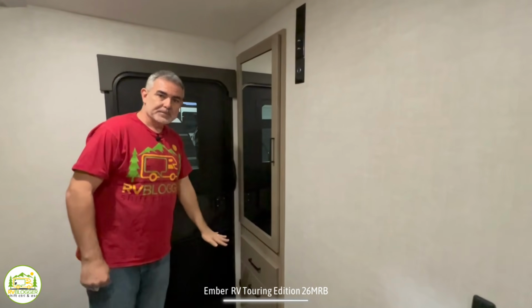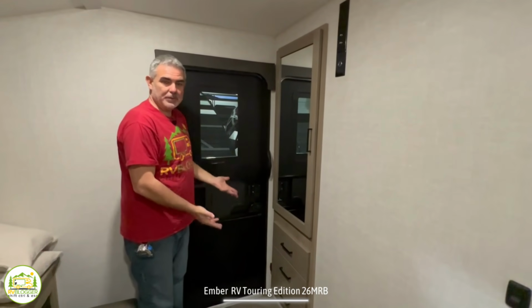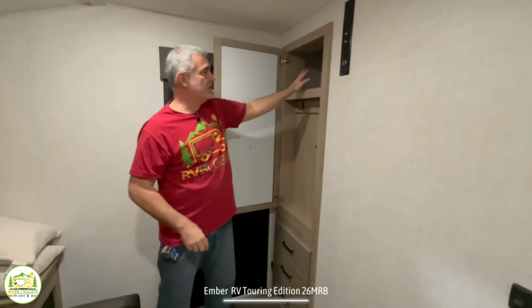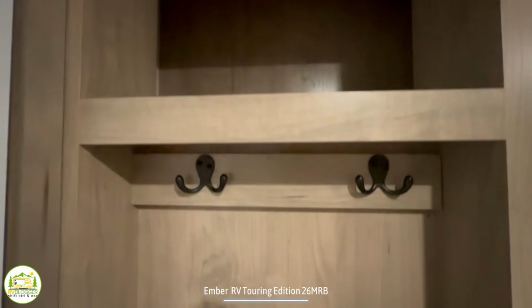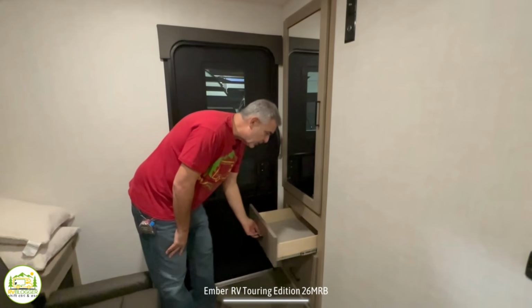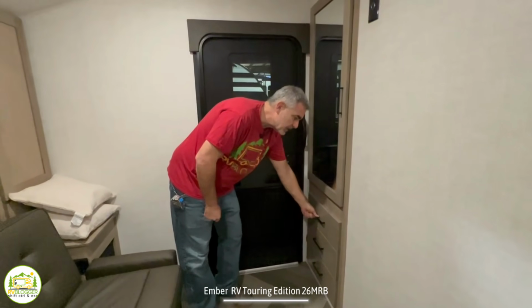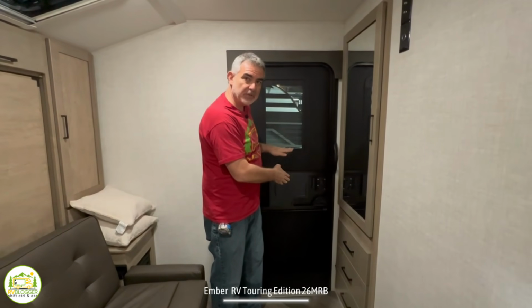And then you've got a mirrored door here, so you have a nice big view of yourself when you're getting ready in the morning. Behind this door, you have some storage area up top, and then this would be more of a coat closet where you can hang a couple of jackets or maybe some baseball caps or things like that. And then down below, you've got fully extendable drawers for even more storage in here. And then I'm sure you're already noticing there's a door right behind me, and so the bedroom or extra living area also has its own entry and exit.